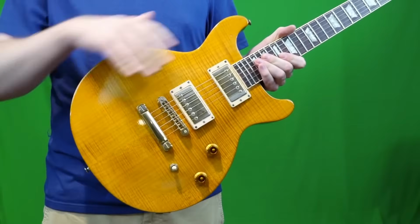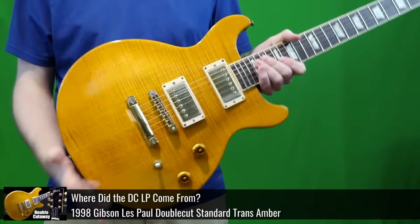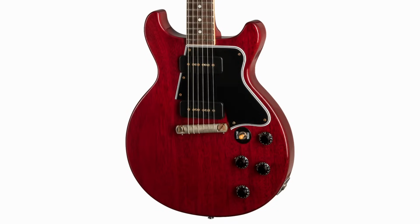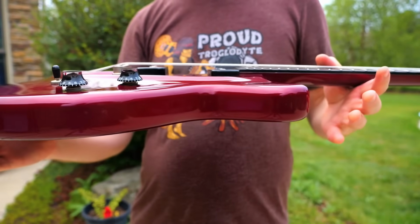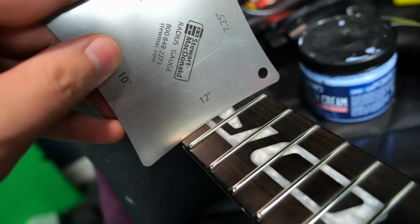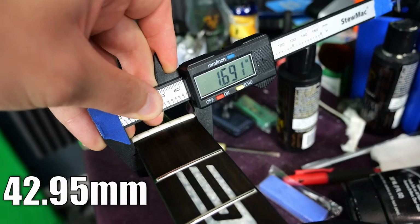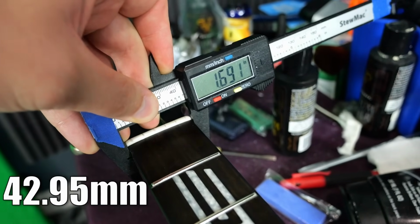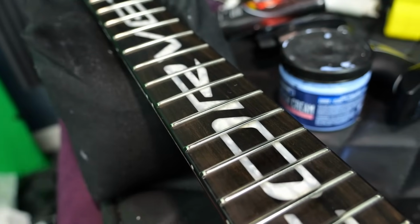In fact, it might be more accurate to call this thing more so based on the Doublecut Les Paul rather than the DC special it looks like. However, it doesn't have a maple top as far as what I can see, so it could go either way really. It's got your standard 12-inch fretboard radius and a 24 3/4-inch scale. As far as the rest of our neck specs, 1.69 inches at the nut width, 2.07 by the 12th. First fret neck depth of 0.88, and at the 12th, 0.95, so it does have a rather chunky neck.